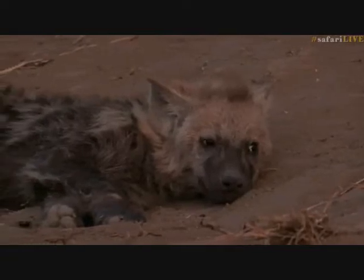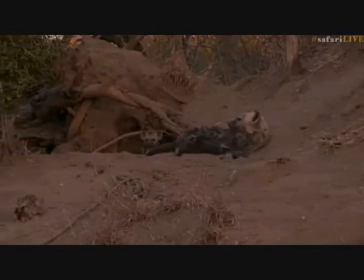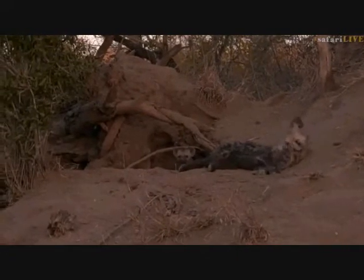Oh, it's nap time for someone. Still looks quite fluffy. The hair is still so long, so typical of tiny little hyenas.